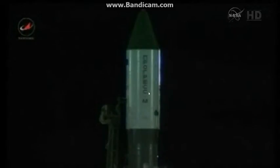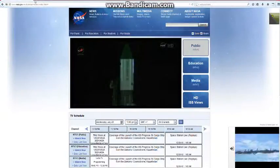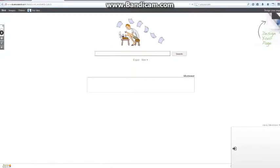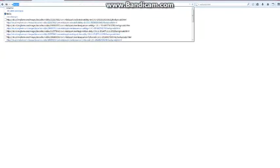This particular one will be carrying with it 5,705 pounds of cargo. And in addition to the propellant, oxygen, air, and water included in that figure, there's also 2,910 pounds of food, supplies, spare parts, and other dry cargo needed by the space station.